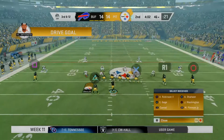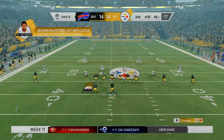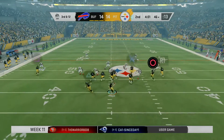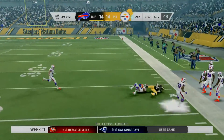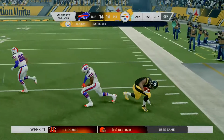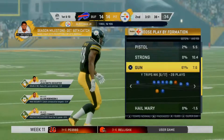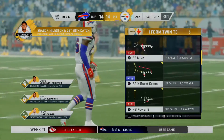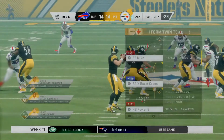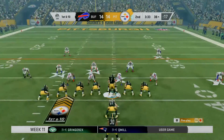9th play of the drive coming up, and certainly not an easy one on 3rd and long. Operating from the gun, Floyd. Oh, he's able to outmuscle him here as he pulls it in. And he's got a first down as the tackle made at the Bills' 38-yard line. The catch, deservedly so, is going to get a lot of credit, but even more so because there's a defender there ready to make a play. Yeah, just flat out muscled on that one.